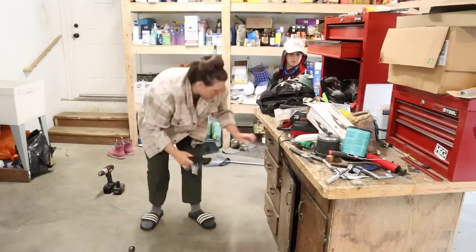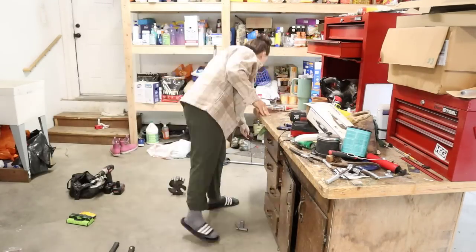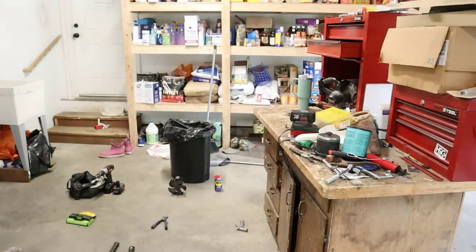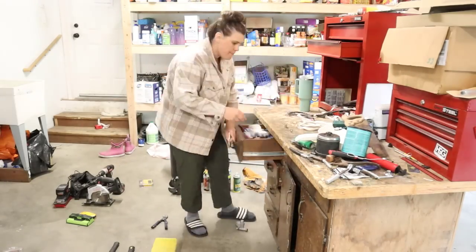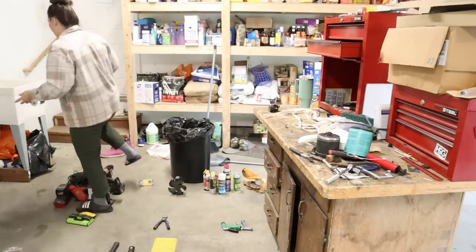Let's do it. The overwhelming thing about projects like this is it always gets worse before it gets better, and that can be really overwhelming. I feel like we're just kind of moving the mess from one area to another, but there is a method to my madness. I am putting things in piles so that they can be put away together with like things.